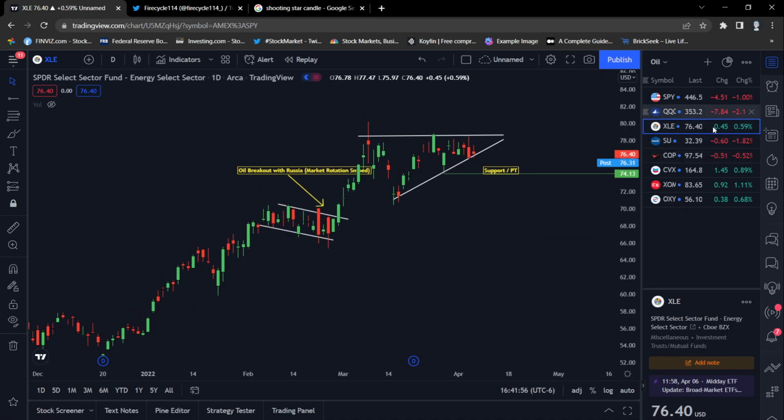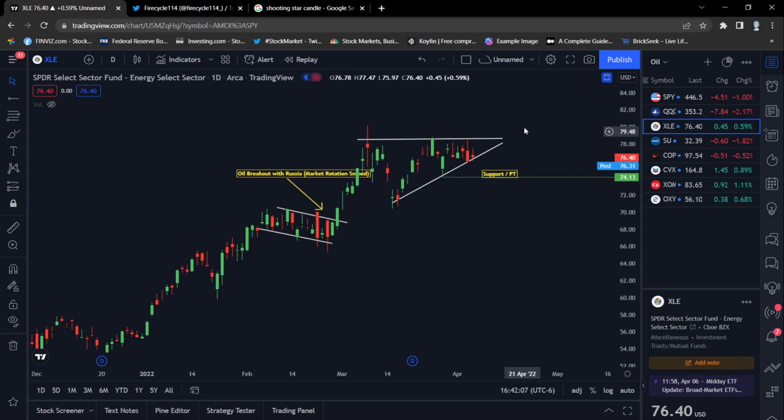Now let's talk about oil, because things got very interesting today, because the whole market was pretty much red except for oil. We had some news with yields increasing, some possible Russia sanctions, some fear at the market open, and then overall we had the FOMC minutes.